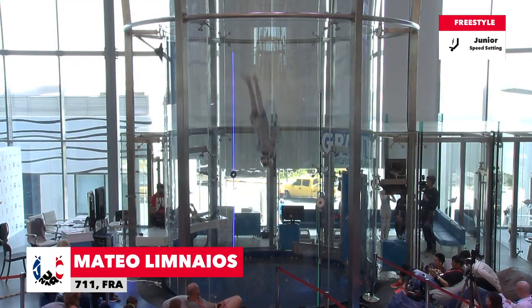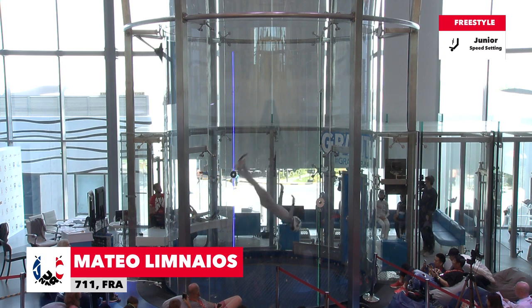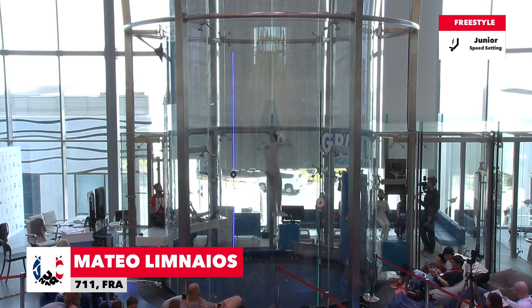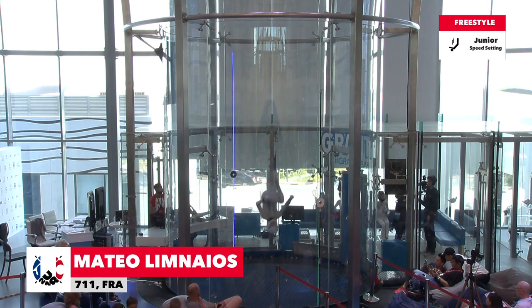We are not into the competition yet, but we wanted to give you a glimpse of just what is going on here. A big village has been built up around this location, around Gravity Indoor Skydiving, with food vendors, a chill out area for the athletes, and a new big air conditioned dome, where we're doing the opening ceremony at 5 p.m. today.